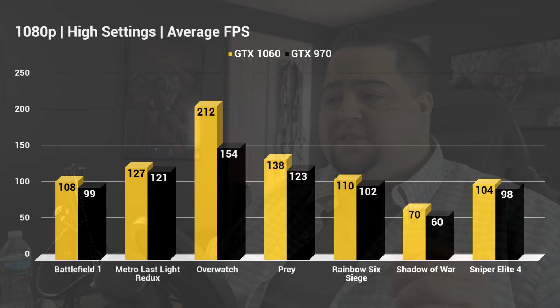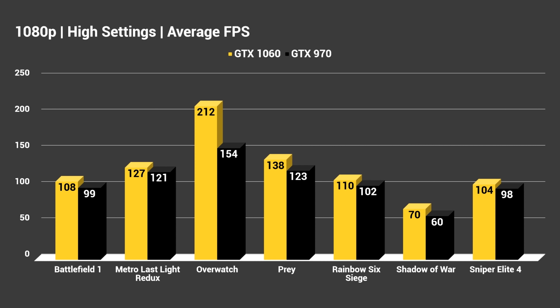So right now we're looking at 1080p average FPS. All of my benchmarking was done at high settings on both cards through every game and resolution that we tested here. So you can see these cards are actually very close in comparison. The one exception here was Overwatch at 1080p, probably because we're dealing with so many frames, so it had a bigger gap than some of the other titles here.